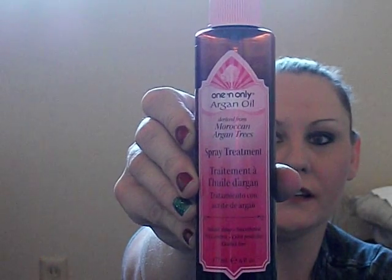So, let's do it. For my hair, I have been loving this one and only Argan Oil Spray. I use it every day after I take a shower. Makes my hair feel great. Next has been my Covergirl Katy Kat Brilliant Nail Polish in Forever Festive. Just a beautiful color. I mean, look at that. I got that on my nails right now, for the holidays, of course.